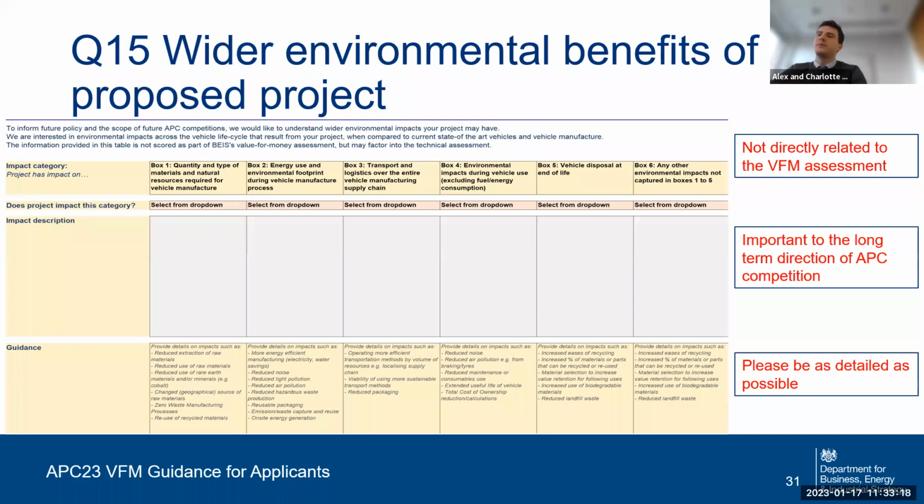So because of that, we want to know what you have the most data on and what's most important to you from an environmental point of view, so that we can incorporate this into our value for money assessment in the future. So that's just about as specific as I can be at the moment, because we don't know exactly what evidence we're looking for, but that's what we're hoping to learn from you. And so it goes without saying, the more detailed you can be, the better.